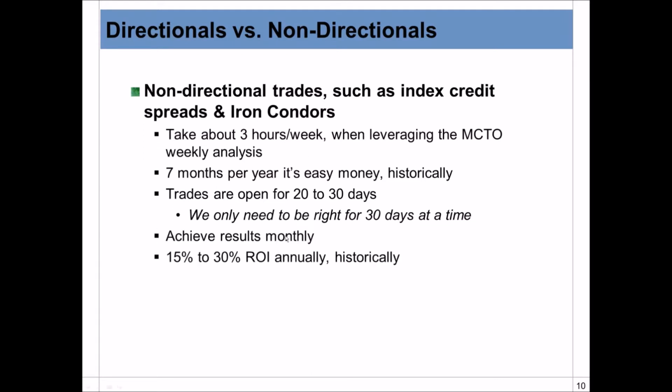Also, we achieve results monthly, which is kind of nice. On the directional trades, whether it's options or just buying the underlying, sometimes a stock or an option will sit in your account for 3 months, 5 months, 7 months. At least with credit spreads and iron condors, you get results every 30 days. And we usually achieve kind of in the range of 15 to 30% annually, historically.